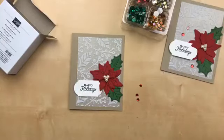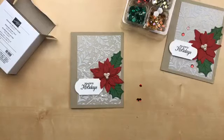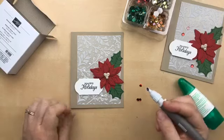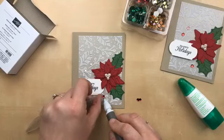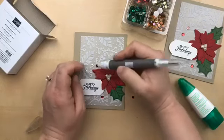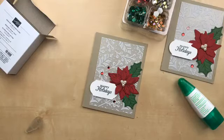So we're going to use some liquid glue, and we're going to do our rule of 3s. I'm going to do 1 there and 2 up here with the liquid glue. And then the Take Your Pick tool is perfect for placing your loose sequins. So a little help there. Put it where we want it to be and let it dry.